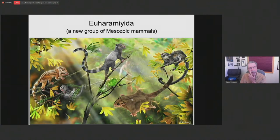And if you look at the habits that have been inferred for them, you can see that there's climbing forms in trees. Some of them had a prehensile tail, you can see on the bottom left here. But again, gliding adaptations evolved independently. So we have gliding again as an adaptation, and we're just beginning to learn about this whole new group of mammals.